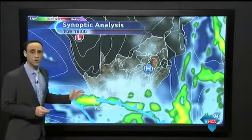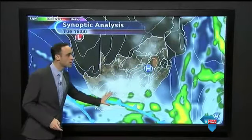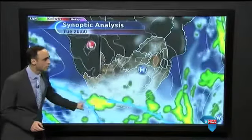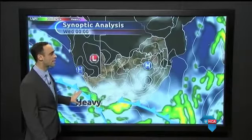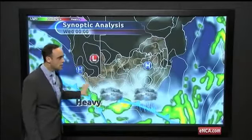For tonight, there isn't too much change taking place as the first front starts to move further away. A second front will be approaching from the west, bringing in a possibility for heavy rainfall over some areas in the Western Cape. Showers will continue to spread towards the Eastern Cape, while over the central parts there's still going to be quite a bit of cloud cover, although it is going to be dry across the region.